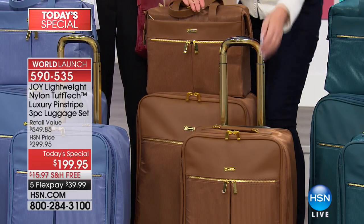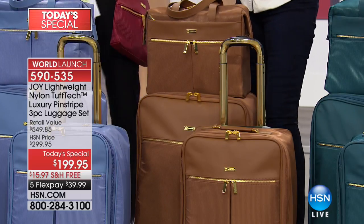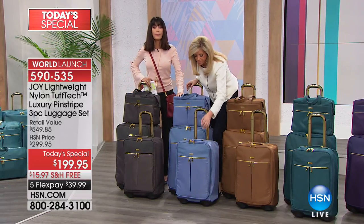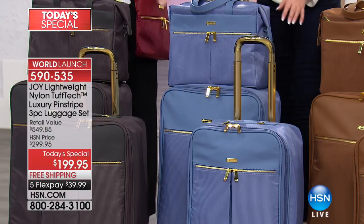Well, gorgeous. Even just the trolley. I'm in awe of the golden trolley. Well, the gold with the bronze, there's something very special about it. Exactly. And I hope you can see this chambray, the pinstriping in this. Oh, my gosh. We're in the hundreds for the chambray.